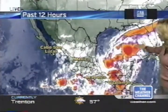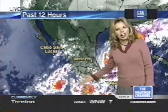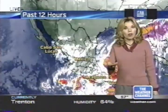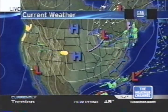Another vantage point of the Gulf of Mexico and what's happening there. And as we head into the Pacific, we're going to keep an eye on a couple of flare-ups of convection over the next several days. What's going on in the lower 48? Here's Rich. Yeah, let's check out the latest conditions around the country, and we have back over through Michigan.